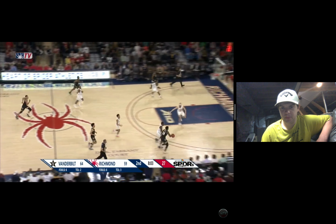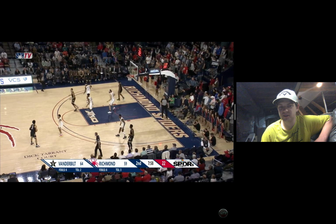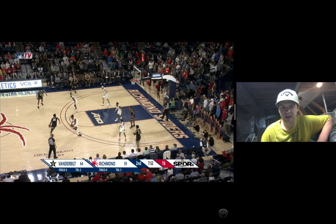So let's see what he does here. He's going to attack the rim, and yeah, again, looked like he kind of lost the ball on his dribble a little bit right there. Didn't really get to where he wanted to go, I would say. But again, right there, good job at attacking.